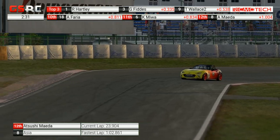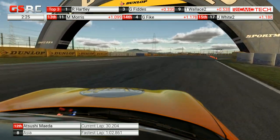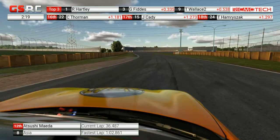Hey, Gene Fittis gets up to the pole. Nope, I'm sorry. Nope, it's still Robert Hartley. Didn't mean to get you excited, all you Kiwis out there. Travis Wallace does move up into third, though. Yeah, absolutely. And he's still got a lap to go.